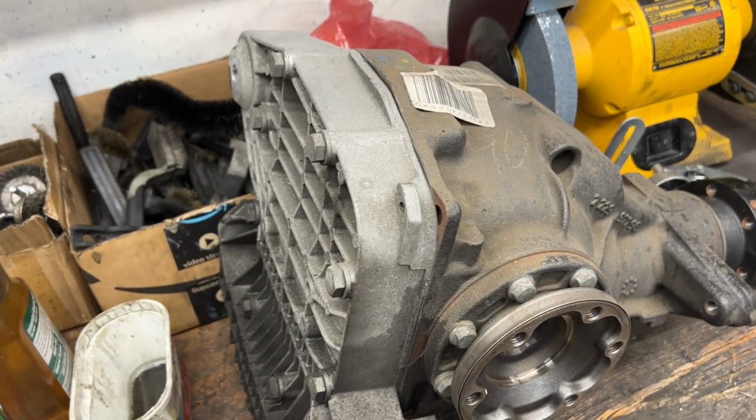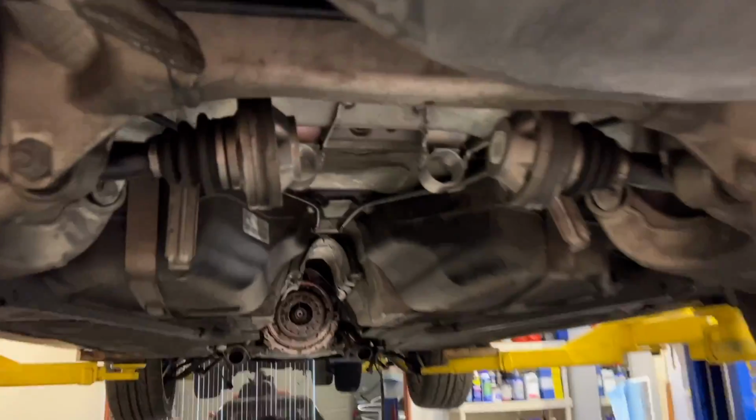This is the diff from the E60 Sepang. It is ready to go on once we get the front bushings in, which I don't think they've done yet. We have those, they're ready to go in. No, they're not in yet. So lots of progress.